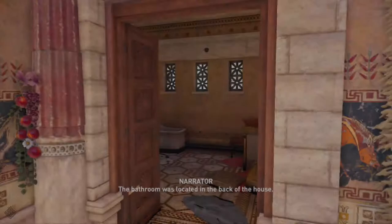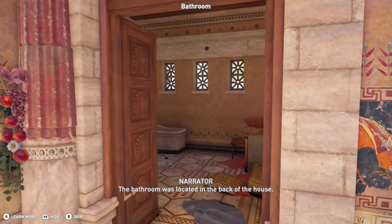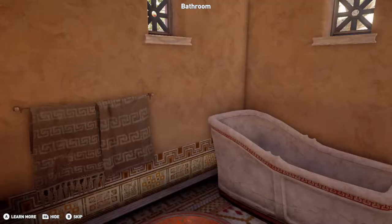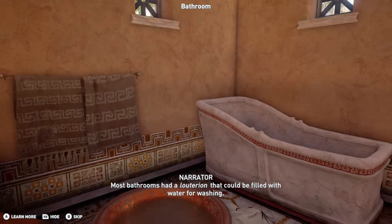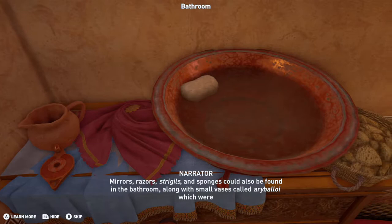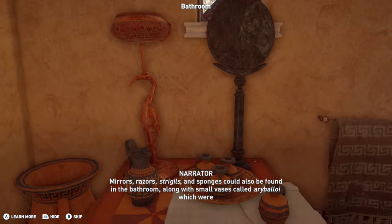The bathroom was located in the back of the house. Much like today, it was used for cleaning and washing, although the Greeks used chamber pots instead of toilets. Most bathrooms had a louterion that could be filled with water for washing. Mirrors, razors, strigils, and sponges could also be found in the bathroom, along with small vases called aryballoi, which were usually filled with perfume or oil.